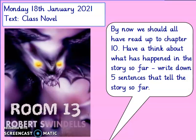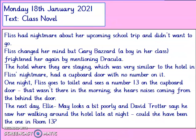Okay, so now you've had the chance to write down your 5 sentences about what has happened in the story so far. This is my example. So sentence number 1, the first key point is Fliss's dream. Well, nightmare. Fliss had a nightmare about her upcoming school trip and didn't want to go. The next piece of key information I think is important is that Fliss changed her mind about that school trip, but then Gary Bazard frightened her again by mentioning Dracula and how he comes from Whitby, which is where they are going.